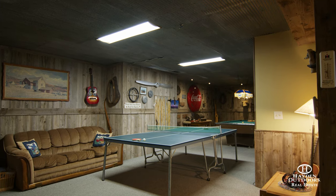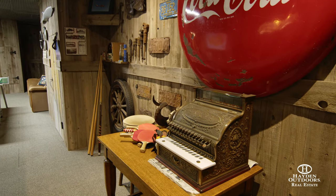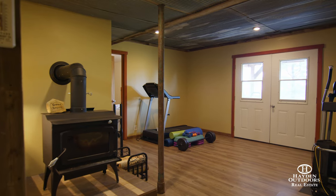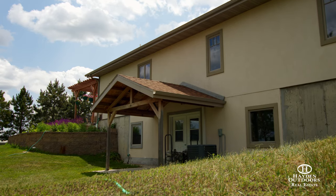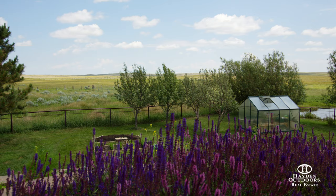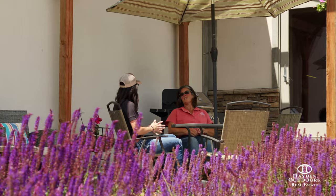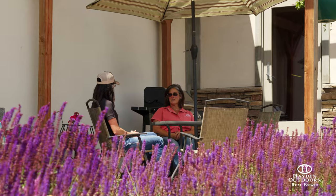Truly a place that offers hospitality in its design, the lower level of the home has a large family room that exudes Western flair. A large bedroom and bath on this level offer a place for guests to stay with walkout access to the lush backyard and gardens. Many mature trees, including pear and apple, and a garden with a greenhouse and elevated garden beds surround the home with a water drip system that provides irrigation to the entire area.